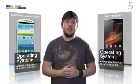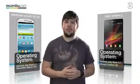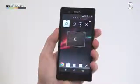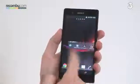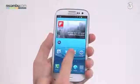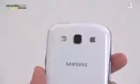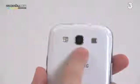Both phones run Android Jelly Bean 4.1, with Samsung's TouchWiz Nature UX Android overlay heavily altering the stock Android experience on the S3. Sony's tweaks and changes are less dramatic. The Xperia Z feels cleaner, and thanks to the hardware on offer, runs lag-free through all of its animations and transitions. The widgets and customization options offer far more than previous iterations of Sony's user experience, but still don't quite beat TouchWiz for flexibility. It might not be as clean, but if you like to tinker, the S3 has the edge.